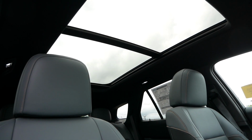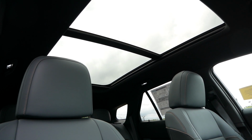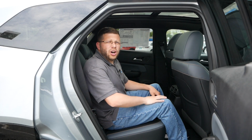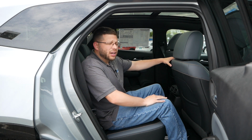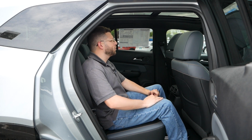Then to round out the front seating area, above, we have a panoramic moonroof, which brings in a lot of natural light to the interior. Now moving on to the second row, we're going to start off on the passenger side. And this right here could be the determining factor whether you choose the Prologue compared to a Ford Mustang Mach-E or a Toyota BZ4X, for example.